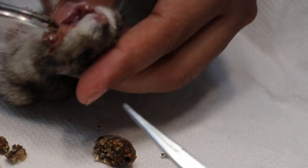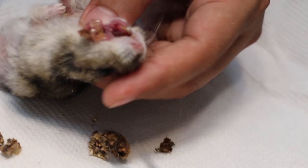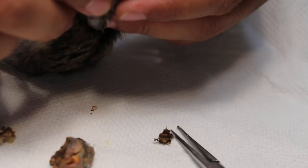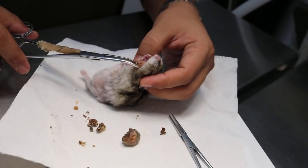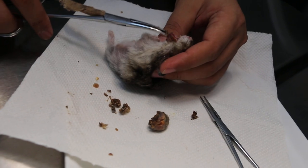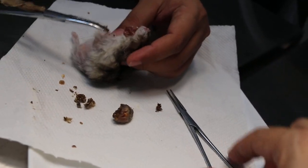So this could be the one. Massage and see. Okay, I'll show the owner. Yeah, so this is the one causing the trouble. Nothing left, huh?